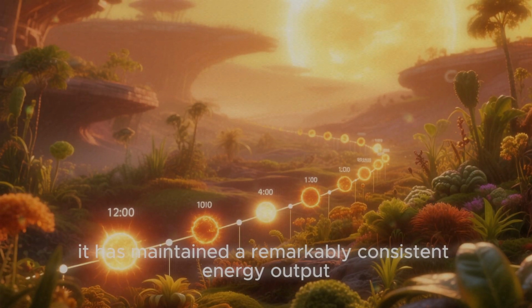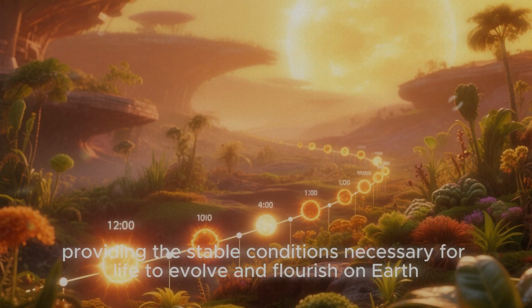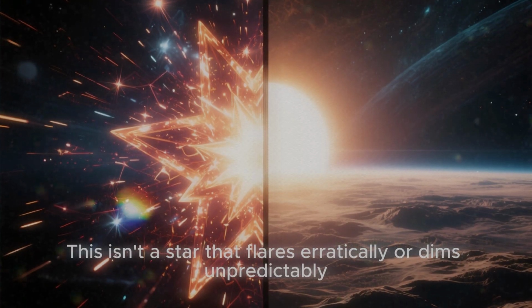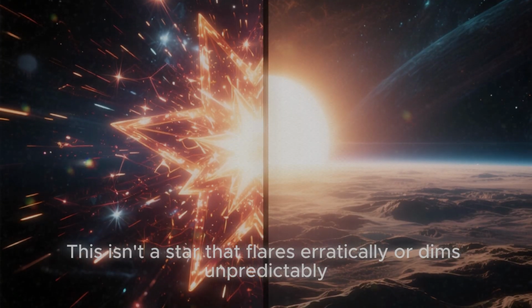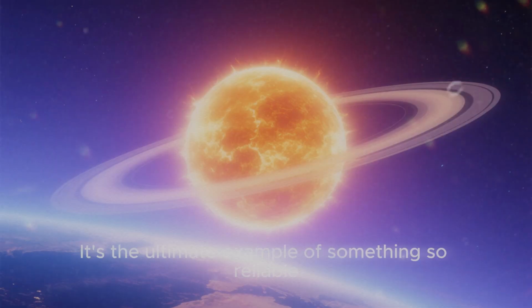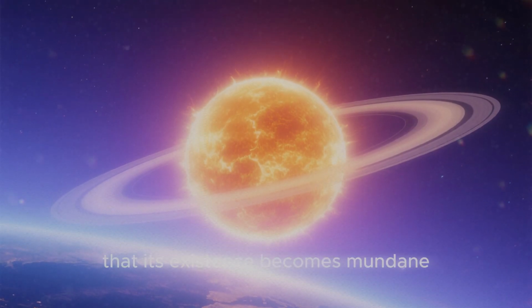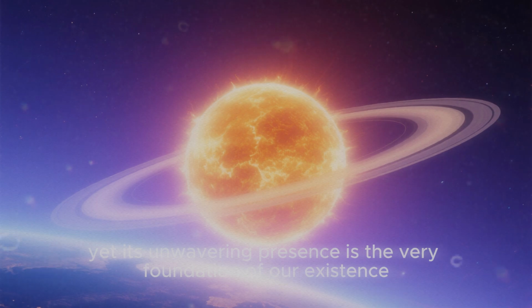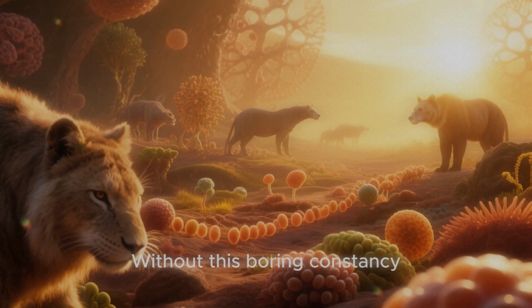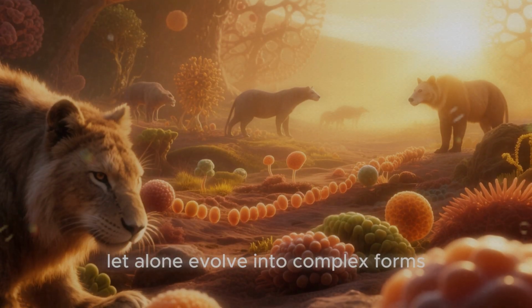Think of the sun's long-term stability. For billions of years, it has maintained a remarkably consistent energy output, providing the stable conditions necessary for life to evolve and flourish on Earth. This isn't a star that flares erratically or dims unpredictably. Its consistency is its greatest strength, its most profound quality. It's the ultimate example of something so reliable, so constant, that its existence becomes mundane. Yet, its unwavering presence is the very foundation of our existence. Without this boring constancy, life would have never had the chance to take hold, let alone evolve into complex forms.